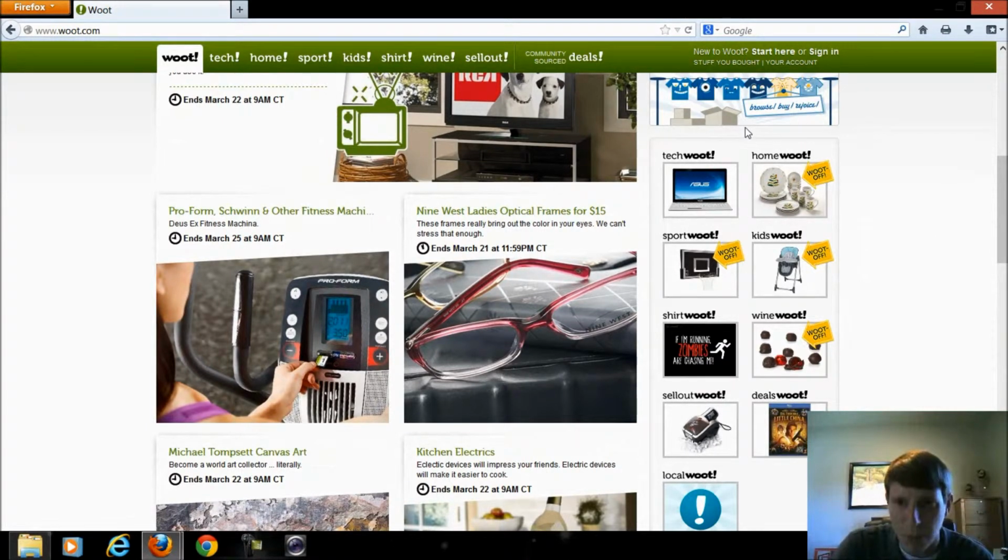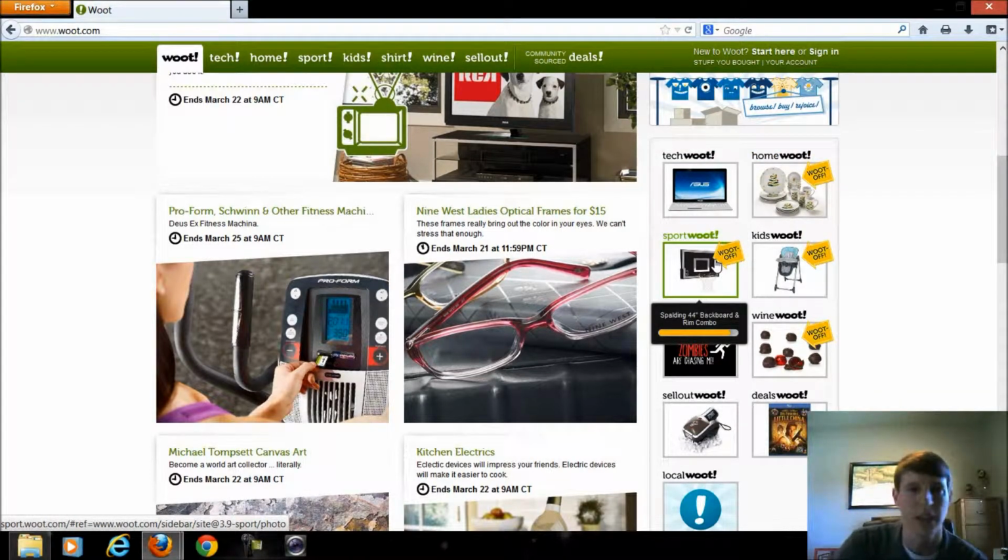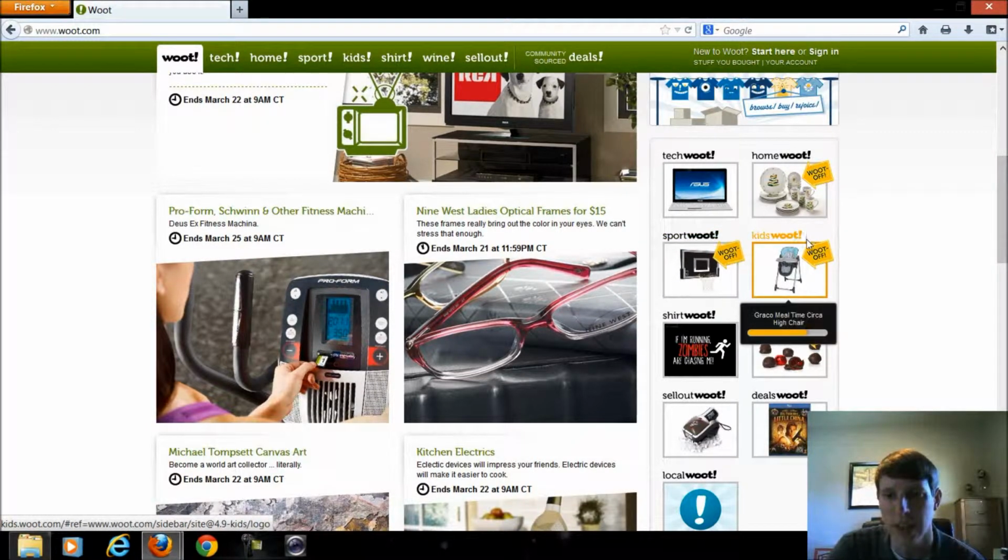But below the mouse you see we have tech.woot. That generally sells stuff that has to do with technology and electronics. Home.woot is going to sell stuff that has to do with your house. So right now they're selling a plate set. Sport.woot is going to be running shoes and running accessories, and I don't mean just running, but basketball, football, baseball, anything to do with sports, obviously.